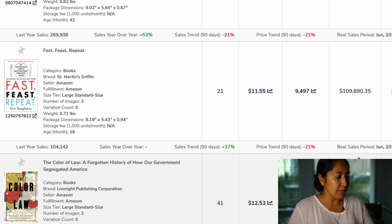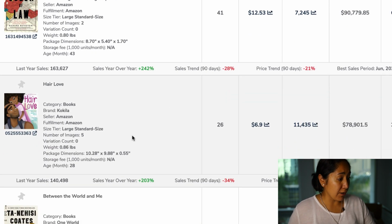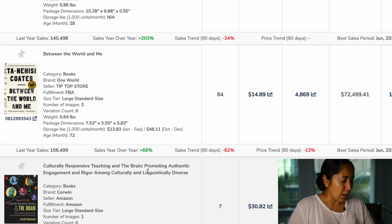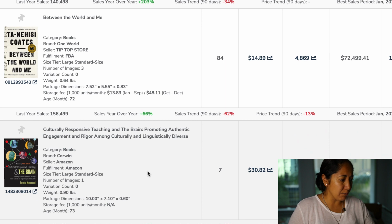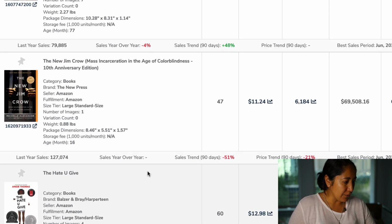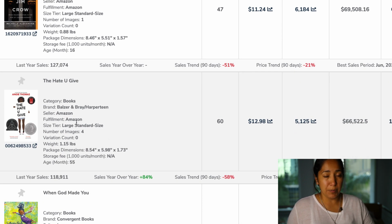Like here's a book on fasting. Here is a book, Hair Love. This is an African-American book that looks to be popular right here. And then here is Culturally Responsive Teaching and the Brain. I guess something about being smarter. I certainly need that. Let's see what else we see. The Hate U Give, so another African-American book. This is based on a movie, so potentially that movie could have come out and spurred more interest in people talking about even Black Lives Matter. That could have happened at the time.